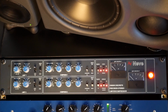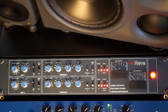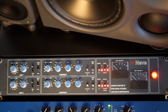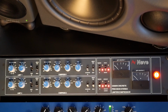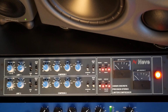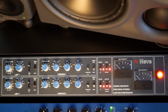Okay, so you have 2 rows of controls. The upper one is for channel 1, which is left, and below that channel 2, which is right. On the left side of the unit you see the limiter section, which I will not use in this shootout as we are going to compare the compression of the Pure Comp with the compressor section of the 33609. I know that Sonible also has a limiter out named Pure Limit, and I think this could be something for another shootout between the AI limiter and the limiter section of the Neve. Okay, let's go back to the layout.